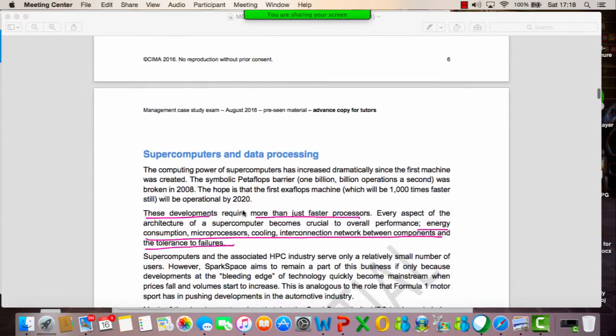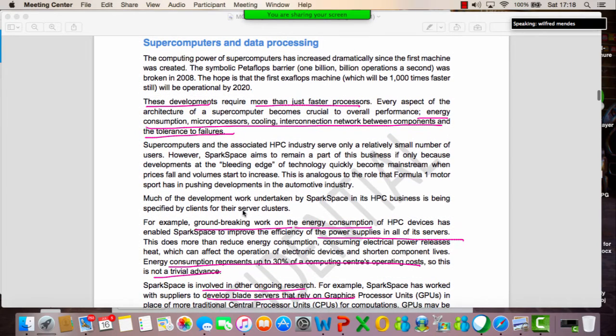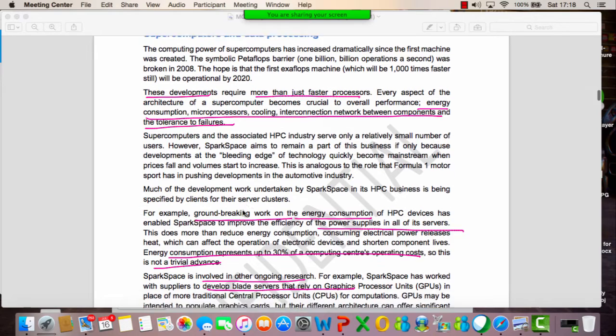Now they talk about the supercomputers and data processing. In here we're talking about what it was in 2008 and what it will be in 2020, right? So we are looking at very fast computers. The processing time is really fast, but you need to think about having the proper cooling, etc., and the tolerance to failure should be quite low, right?